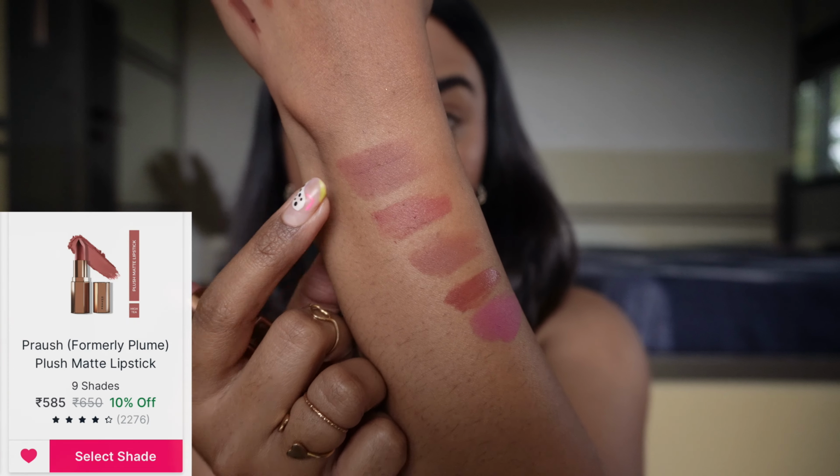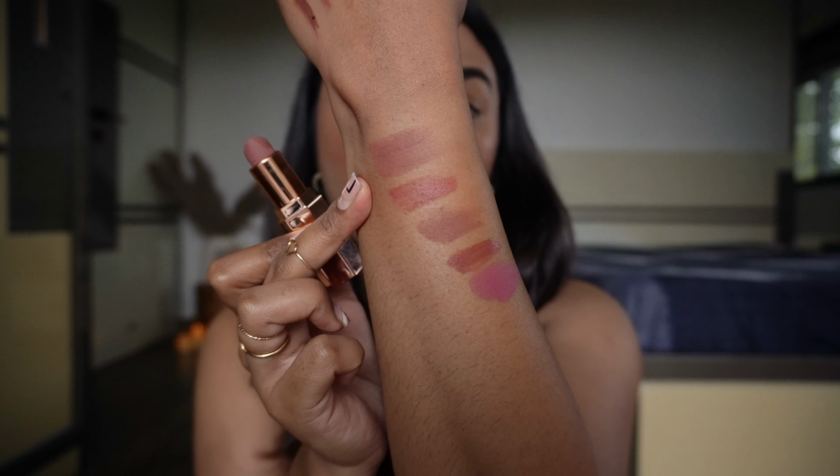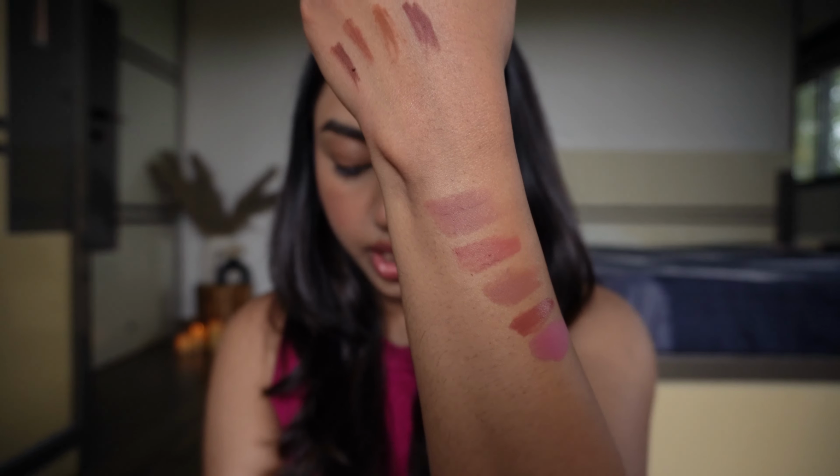Coming to the lipsticks, you can definitely go ahead with these kind of nude and very effortless looking shades. Very first one is this shade, which is High Tea from Prosh Beauty. I really love this shade. A mauve nude lipstick, looks very natural on the skin.